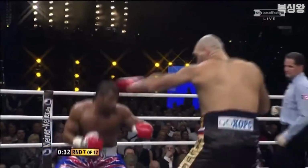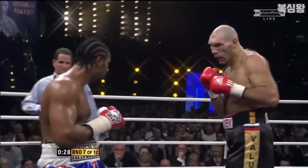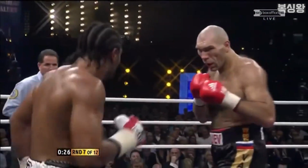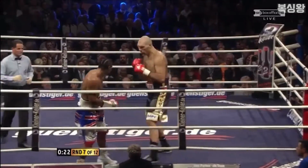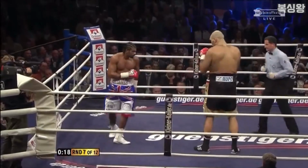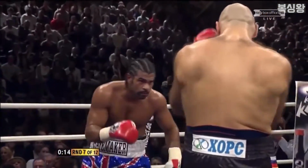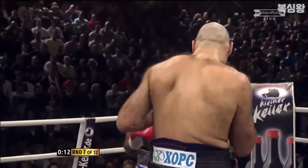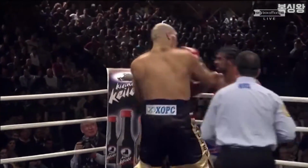Can Hay find one big challenge shot, which would really be a big breakthrough in this fight? You just get the sense that it's still there to be won for David Hay, but you really wouldn't want to rely on the 3 judges here in Germany. You really wouldn't. Well, I expected things to start becoming tough for David Hay, and there's a couple of signs in this round that that's the case. He's been caught cleanly a couple of times, which Valluev has struggled to do up to now.